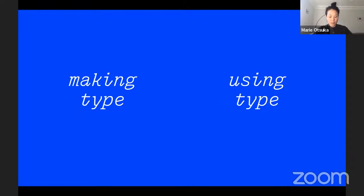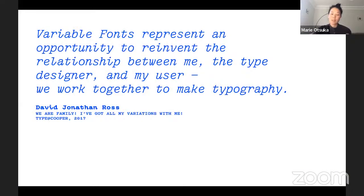And I think the distinction between those two roles, type designer and typographer, has always been fluid, and even more so with variable fonts. In another Herb Lubalin lecture series talk, David Jonathan Ross, or DJR, states that variable fonts represent an opportunity to reinvent the relationship between me, the type designer, and my user. And we work together to make typography. I thought this was a really great statement and interesting approach to think about the possibilities of variable fonts. And his lecture, by the way, is a great introduction to variable fonts if you all haven't checked it out yet.